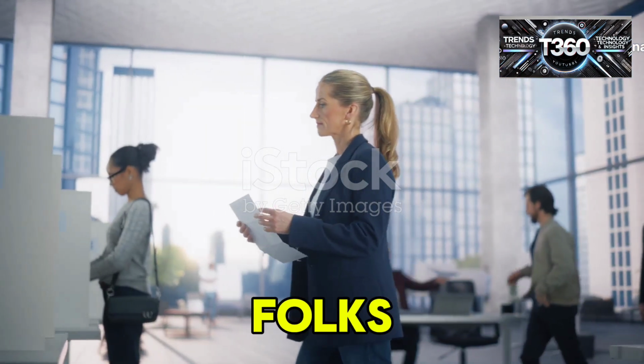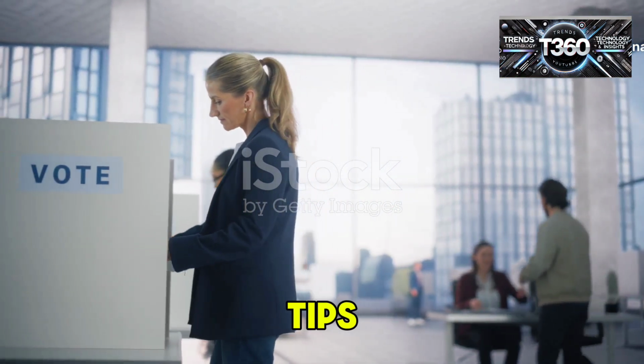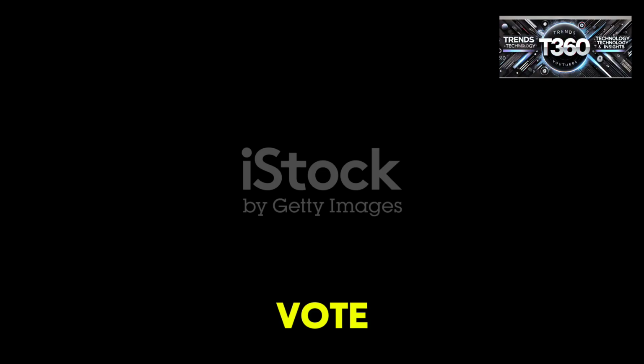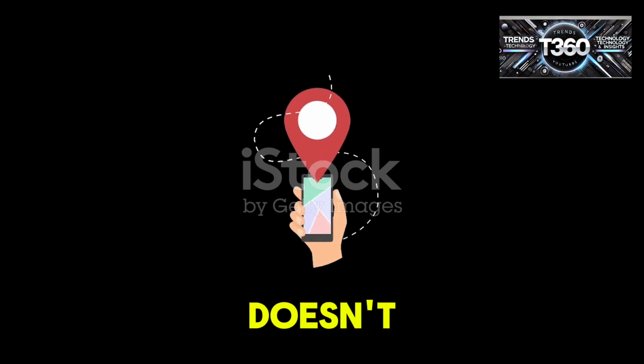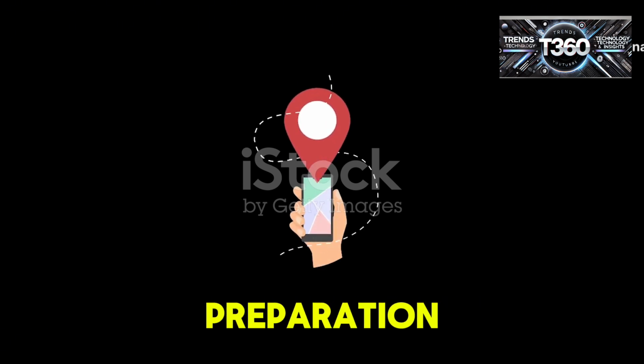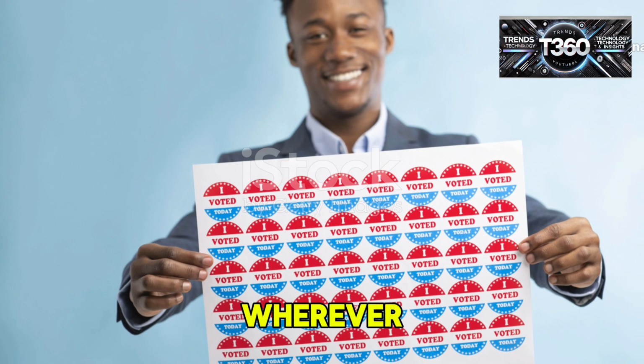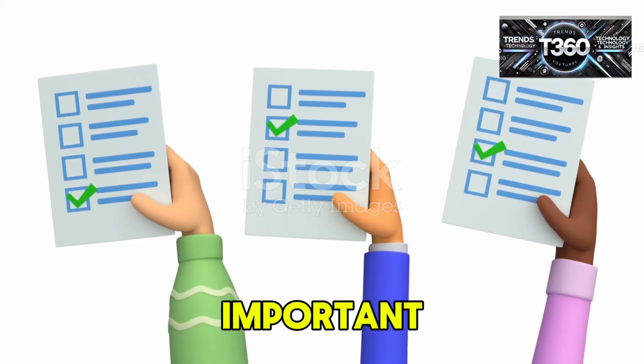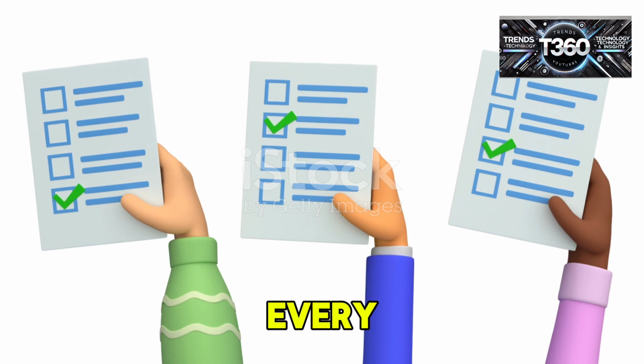And there you have it, folks. With these tips, you'll be well prepared to find your polling place and cast your vote. Finding your polling place doesn't have to be a hassle. With the right information and a little preparation, it's a straightforward process. Wherever you live, voting is easy when you know where to go. It's an important part of our democracy, and every vote counts.